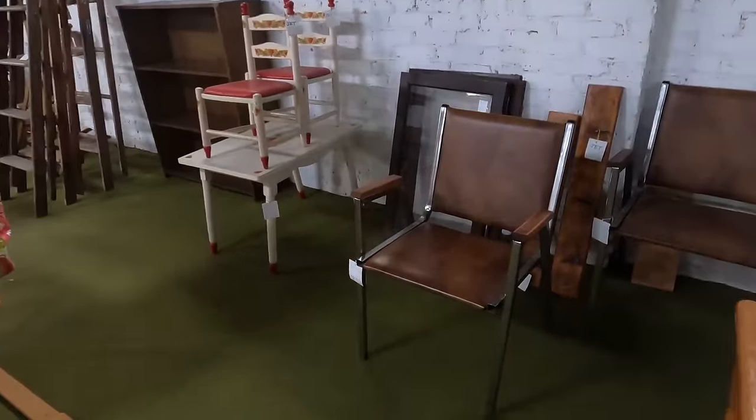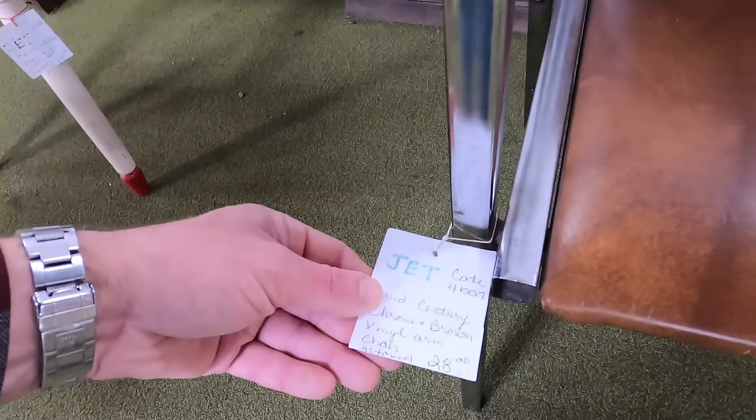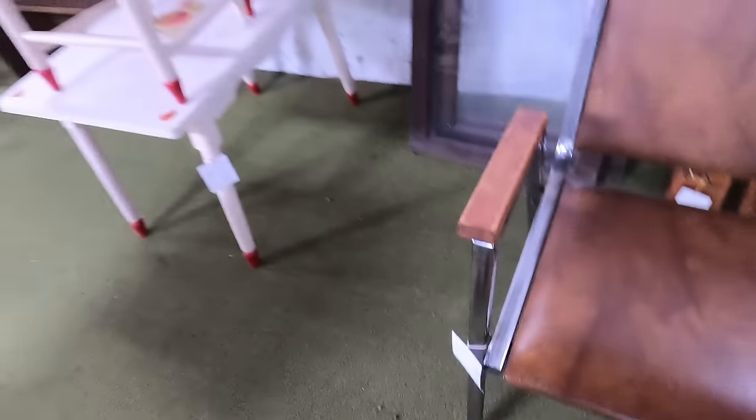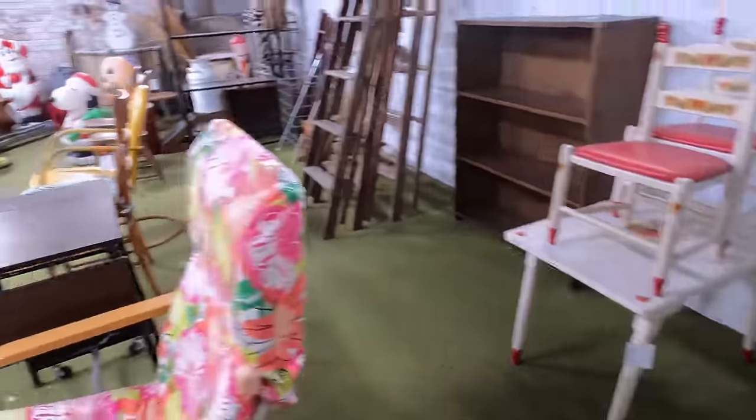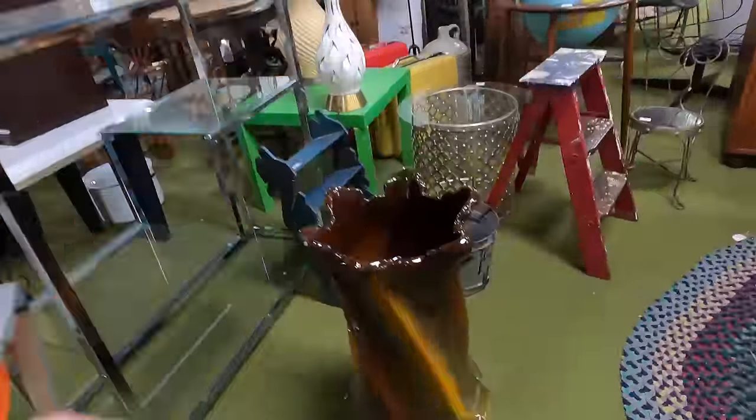This is a popular style of vintage furniture that has sold well for me in the past. These chairs were priced right at $28 a piece. Unfortunately, there were only two, and I usually try and pair these with a dining table from the same era.